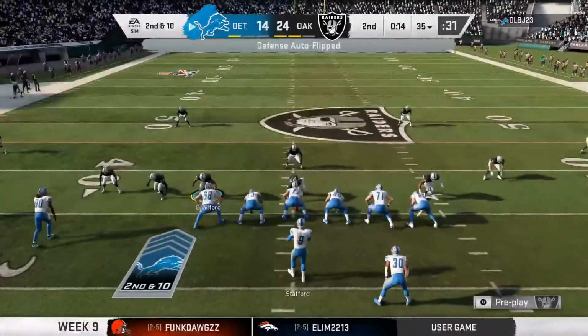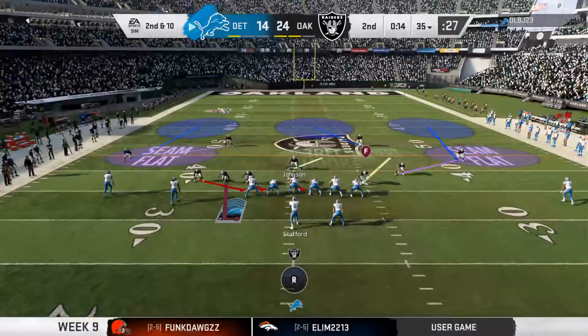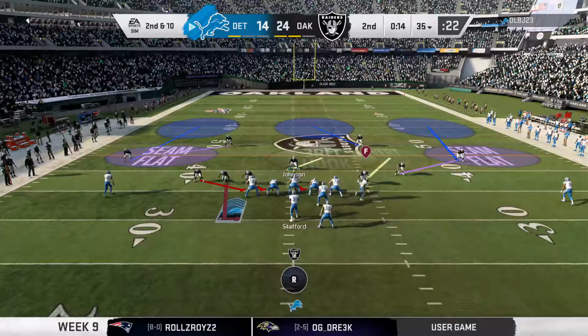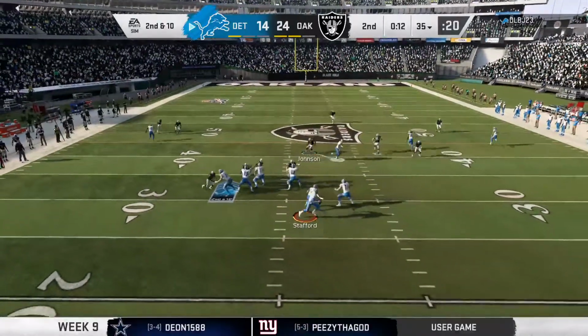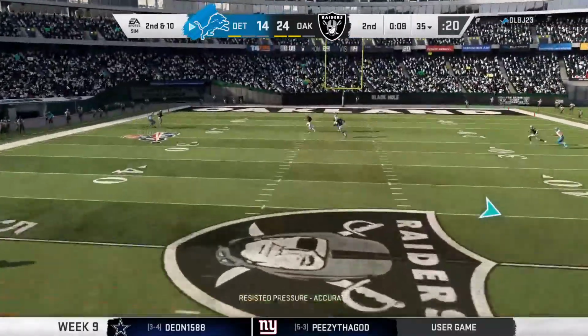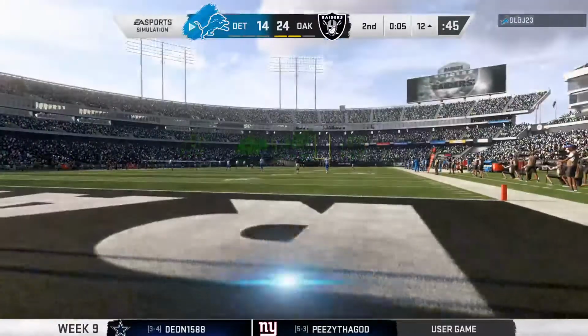Here's 2nd and 10 now from the 35. Throwing again. Stafford escaping the pressure right. Throwing deep for Galladay. This is caught inside the 15.